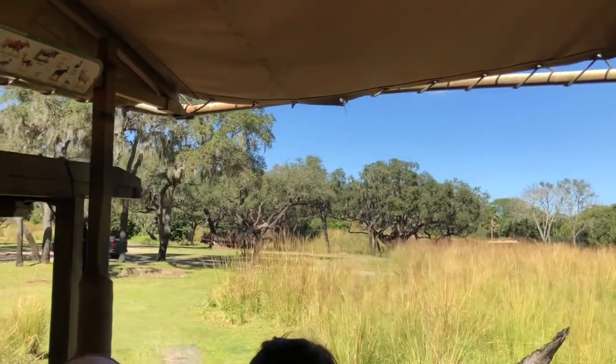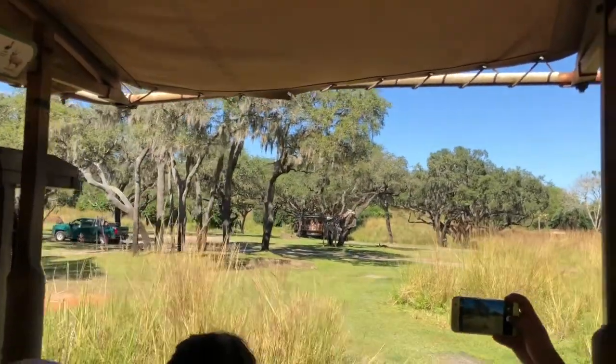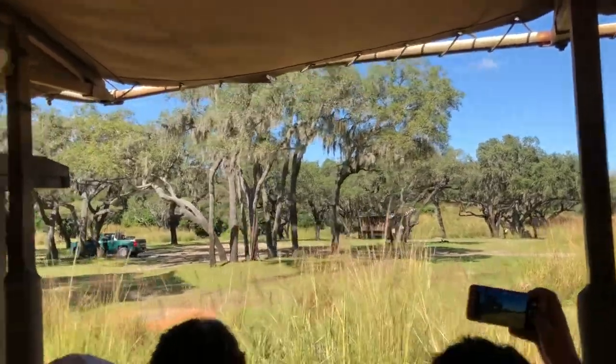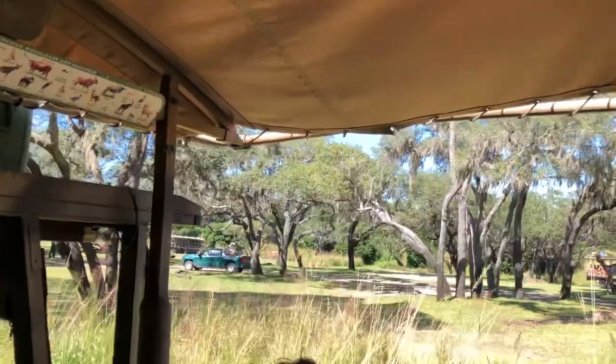Just about 6 feet tall when she was born, walking and running from the first hour of life. Here we do have Maasai giraffe on our reserve, and we can tell they're Maasai.